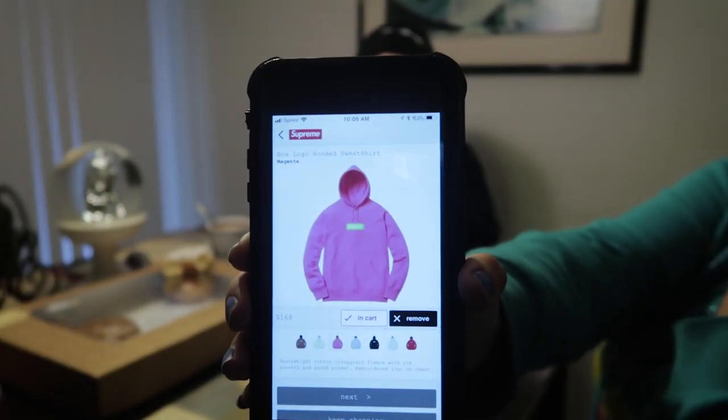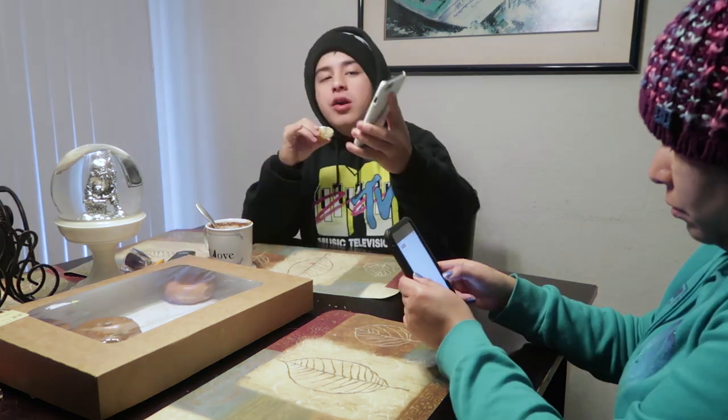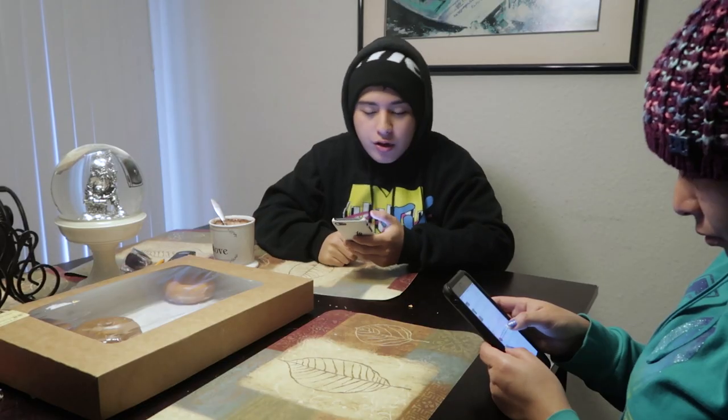It doesn't show the cart. It says in cart, but there's no checkout option or anything. Like, what the heck? Oh, that's a rip. Not even the Supreme app. It's loading. And if you buy something else, maybe? There's nothing good for this drop besides the box logos. There's a doormat. Mm-hmm. How much is it?